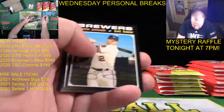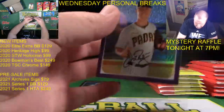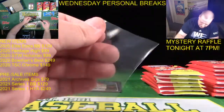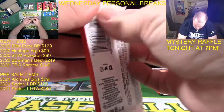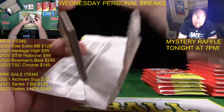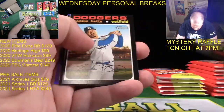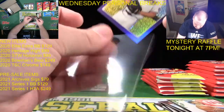Luis Robert, base. And how about Emilio Pagan? Purple. These purples are unnumbered, but they do add a little bit of personality to this box. You're going to get a purple in each pack. Means we have something to look forward to. Ernie Banks. Mookie there. Chad Wallach. And a Corey Kluber. Purple.